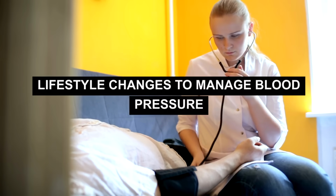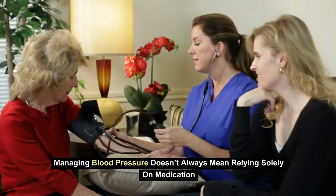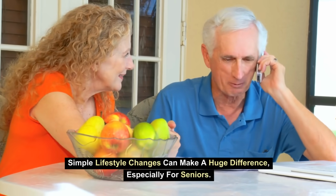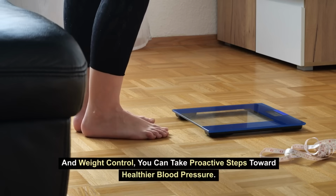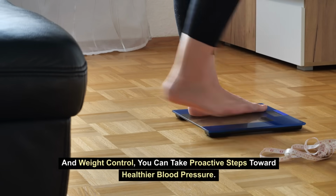Lifestyle changes to manage blood pressure. Managing blood pressure doesn't always mean relying solely on medication. Simple lifestyle changes can make a huge difference, especially for seniors. By focusing on diet, exercise, stress management, and weight control, you can take proactive steps toward healthier blood pressure.